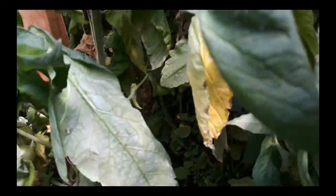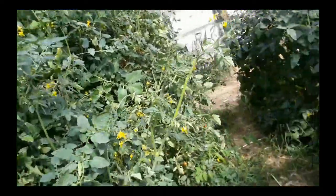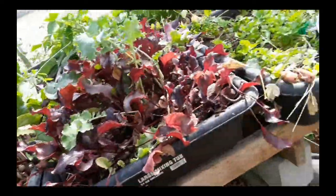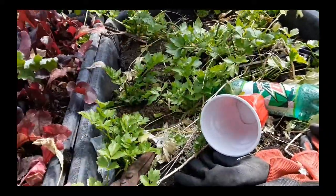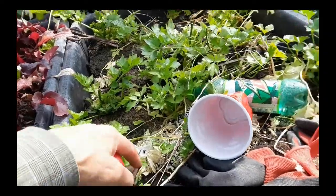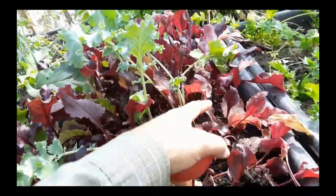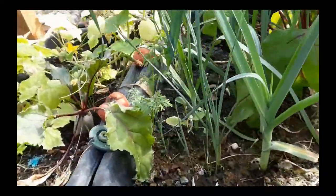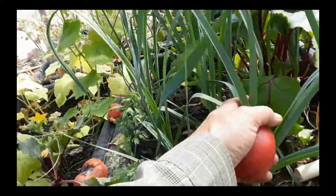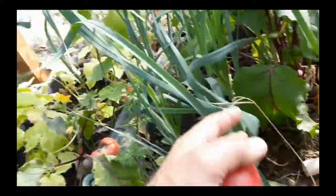Yeah, but you can see that these things have taken over. And they've gotten very bushy and they're growing quite well. Now over here, these are celeries, and I have clipped those down to nothing about a week ago. And as you can see, they're coming back. Planted some beets here, and they're doing well. Planted some onions and a bunch of other things in here, but mostly onions.